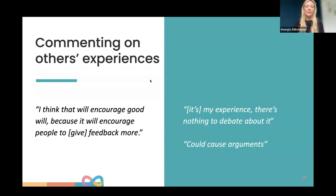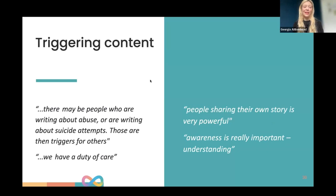So one of the ones that generated a lot of discussion was whether we should allow commenting on others' experiences. On the one hand, you have people saying this will encourage goodwill, people will have some motivation, they'll get some good feedback and it will support them to feel good about what they're writing if they can have comments on experiences. And for others, this was a kind of dangerous or risky thing because they felt that it could negate their experience if somebody else had something to say about it. This person says, it's my experience, there's nothing to debate about it. And I think a lot of people were used to posting comments in social media platforms and having that being disputed or basically feeling undermined.